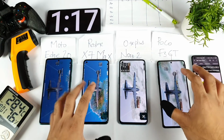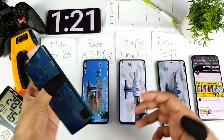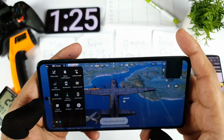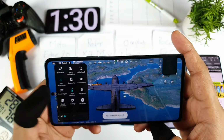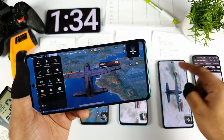I'll try to play on them one by one, randomly, just to check how it's going and what the gameplay experience will be. In the Moto G20, if you want, you can enable the high performance mode, which is available. And there's an option for touch sensitivity. If you use this touch sensitivity, the touch sampling rate will increase. Yes, it will actually boost it.